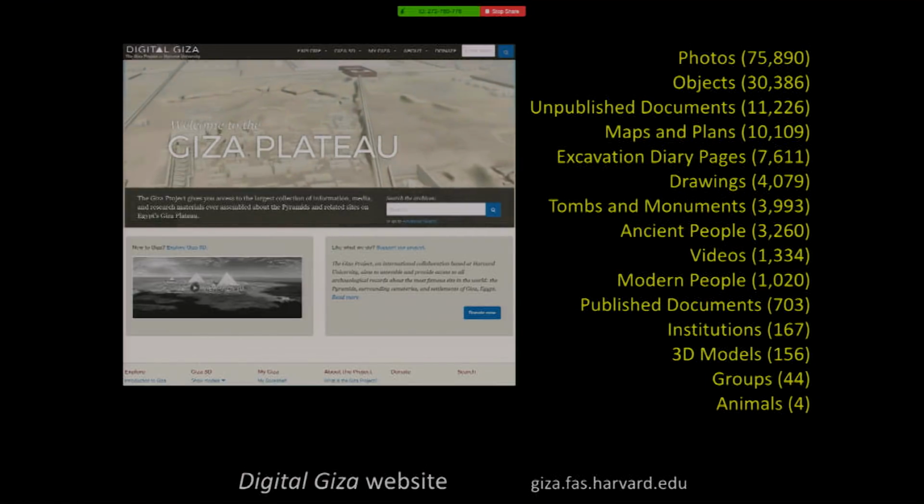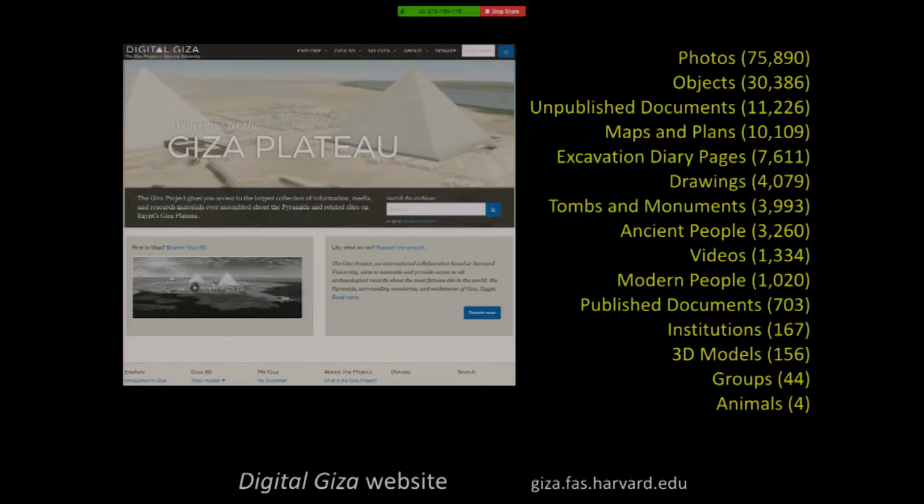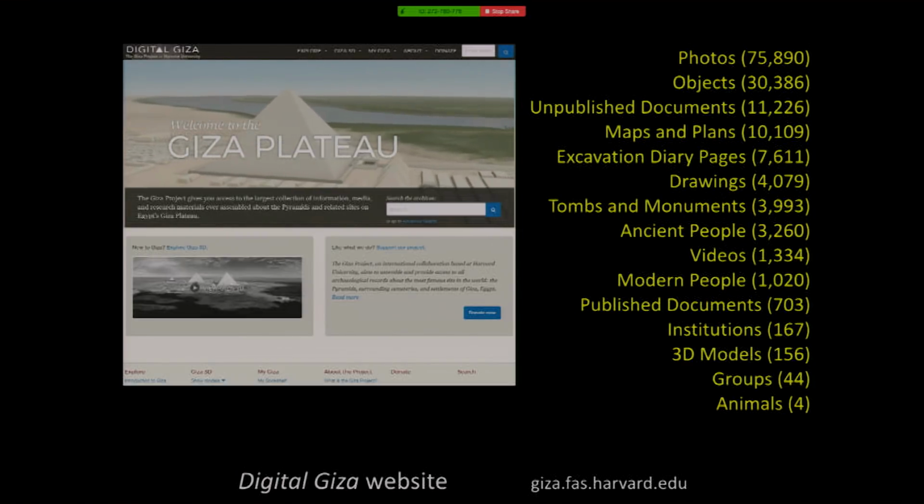We also want to put the page viewer in called Mirador, the IIIF page viewing system that was developed between Harvard and Stanford that lets you zoom in on images and flip through them, book-like, and annotate them and do all kinds of cool stuff. So there are a lot of things that are still coming.